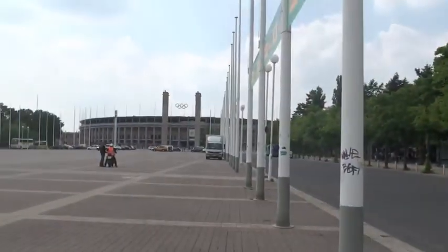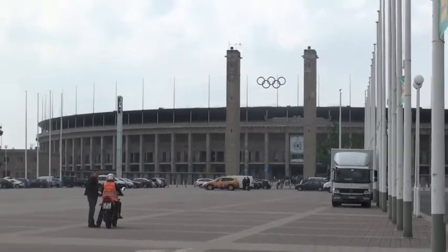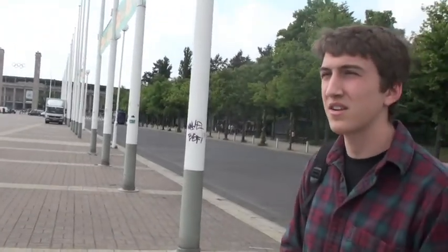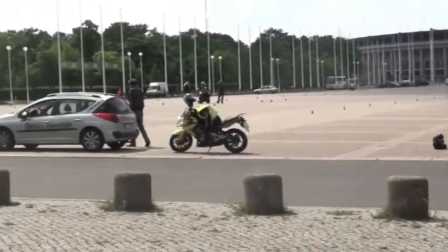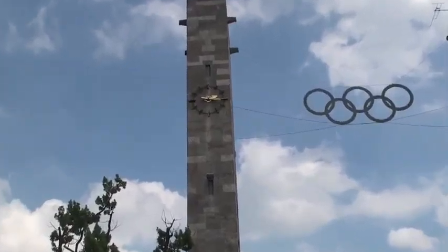Alright, so this was a space that was primarily used for pro-Nazi demonstrations before the war. It fits a lot of people, and after the war it was actually used as kind of a drilling ground for the British Army. Now it's just kind of a public space, and they're having a motorcycle class around here. That guy's having a little trouble. He needs someone to hold the bike, but you know, we all start somewhere, right? Oh, there's a clock.